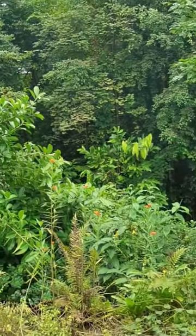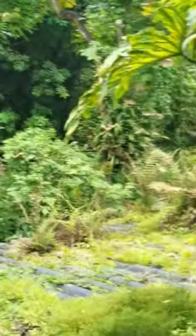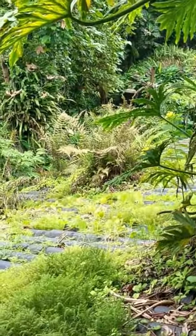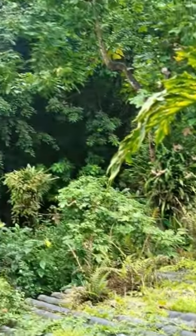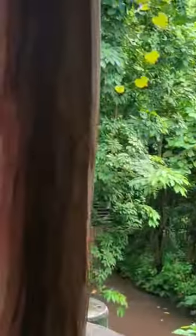Yeah, the bird is very cute. No, the other was a mangrove. This is a jungle. So let's walk through it, guys. Let's see what we got here. Yeah. We're gonna find out.